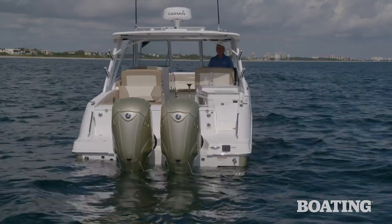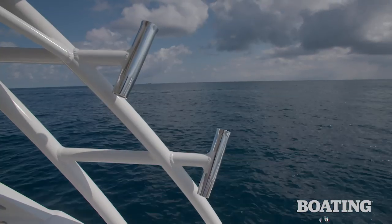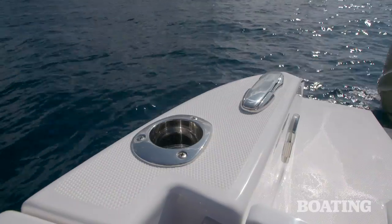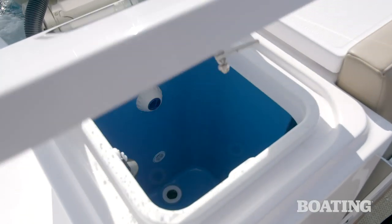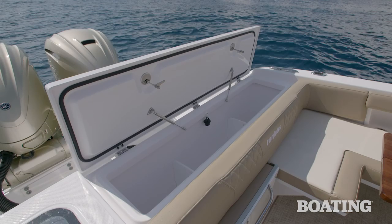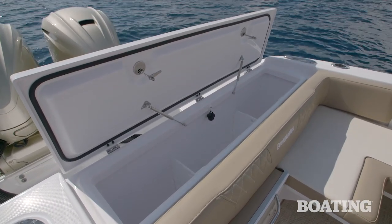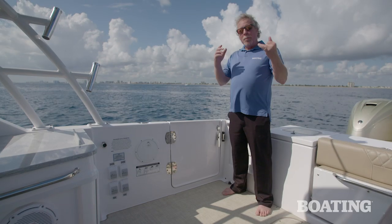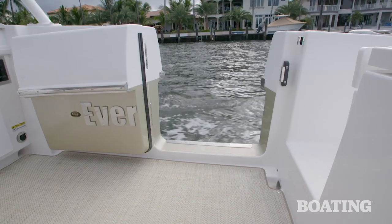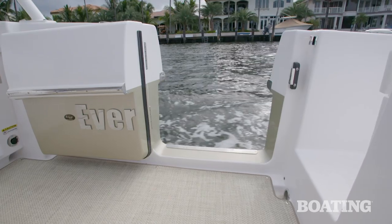Starting with the hardtop, there are rocket launchers and optional outriggers to help you catch a big one. Rod holders, port and starboard, a tremendous live well. The inside is painted blue to calm your bait. There's a tremendous fish box across the transom. It's fitted with dividers inside. And if you make that trophy catch, slide her in via this dive door.